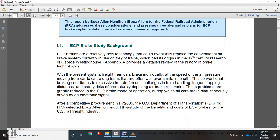Electronically controlled pneumatic brake study background. Electronically controlled pneumatic brakes are a relatively new technology that could eventually replace the conventional air brake system currently used in freight trains, which had its origins in the 19th century research of George Westinghouse. Appendix A provides a detailed review of the history of the brake technology. Conventional systems brake the freight cars individually at the speed of the air pressure moving from car to car along trains often well over a mile in length. Conventional brakes contribute to excessive in-train force changes during train handling, longer stopping distances, and safety risks from prematurely depleting air brake reservoirs.